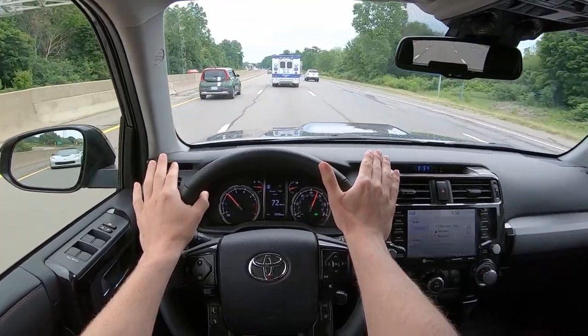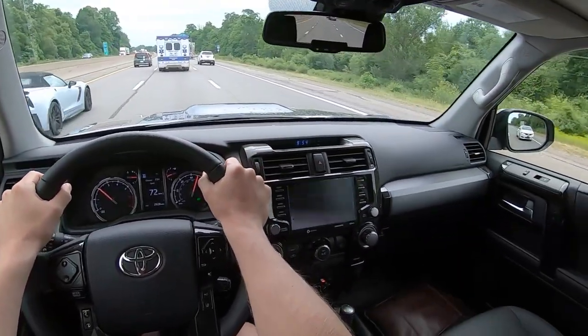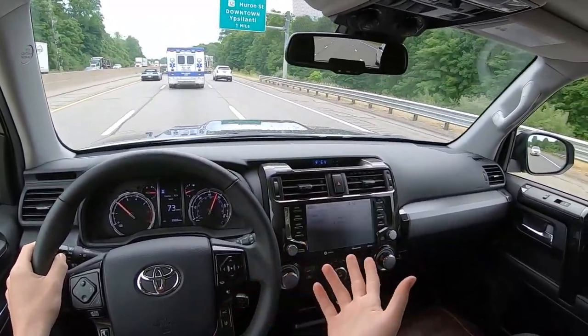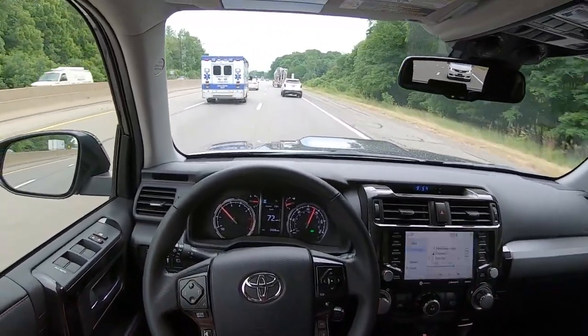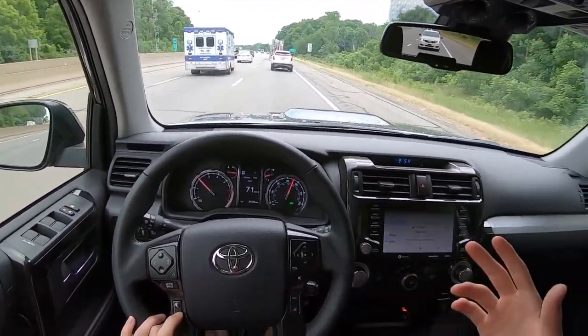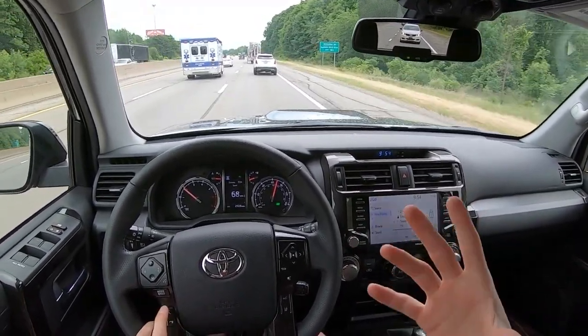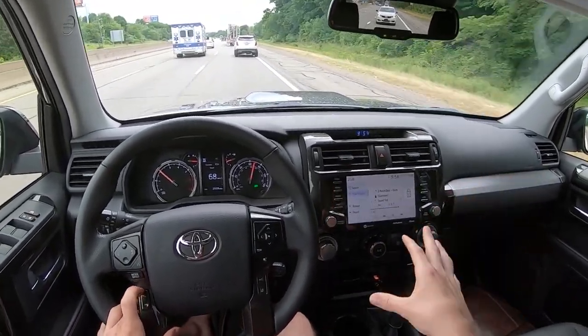Now, I do know JBL systems typically sound quite good in Toyotas, so if listening to audio is really important to you in your 4Runner, I would recommend stepping up to a trim where you could get that system, where you could get the 15-speaker top-level JBL audio system. I imagine it's actually going to be quite good. This system, I've rated it about a 6 or so.